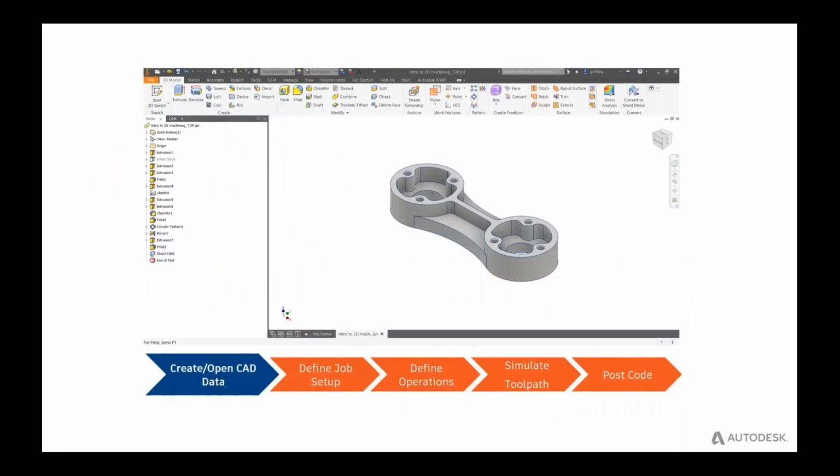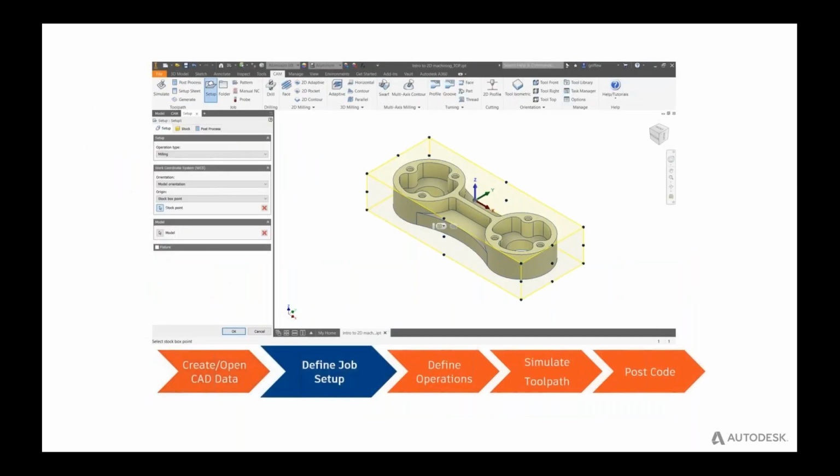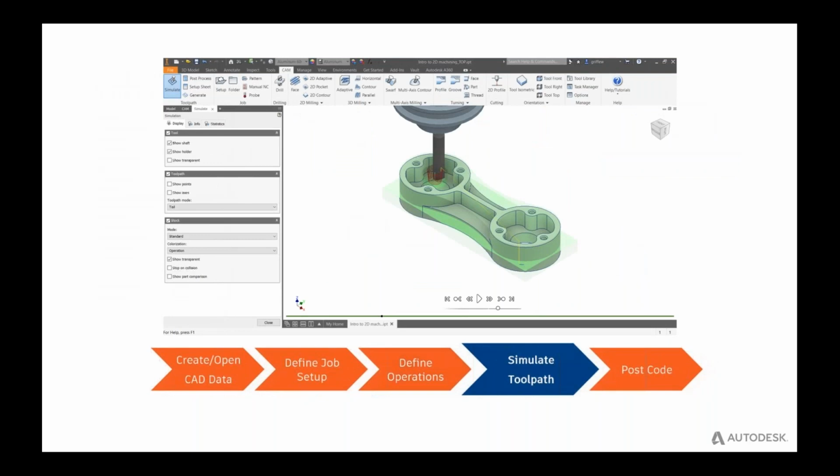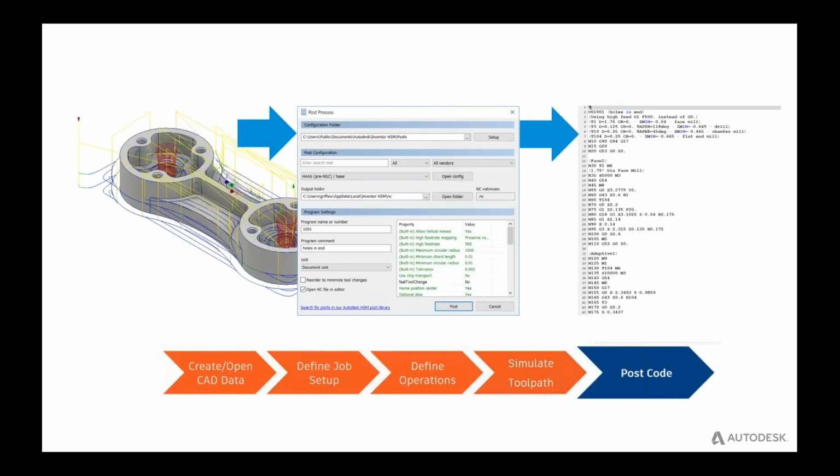This is where we create our design, or we open up our design. We define our setup to match the way we're going to machine the part. We have our stock boundary as well as our orientation. And the next step would be simply applying your operations, applying the way that you're going to remove the chips. And then we simulate and check, and this way you can see what the toolpath is going to look like and whether you have any collisions that you can avoid. And that final process is outputting your code. That's it, the simple workflow for defining your part or defining your CAM and being able to do it all in one workflow.